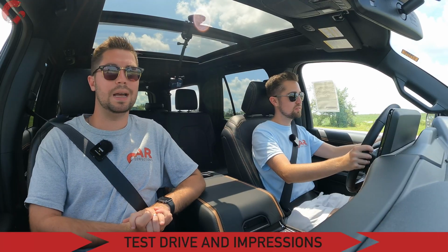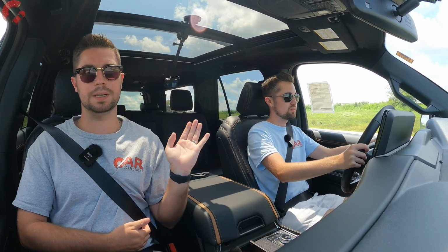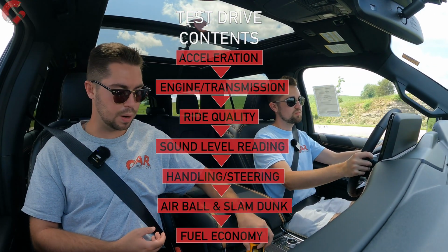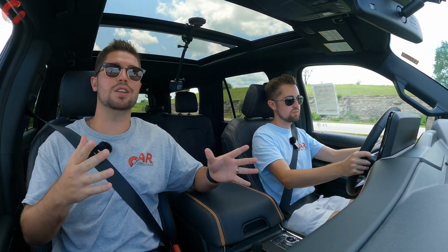Well, guys, here we are behind the wheel of the 2024 Ford Expedition. In this test drive, we're going to be talking about a lot of different things, including getting our signature sound level reading, going 55 miles per hour. But first, let's go ahead and start with a hard acceleration to see what this engine is all about.